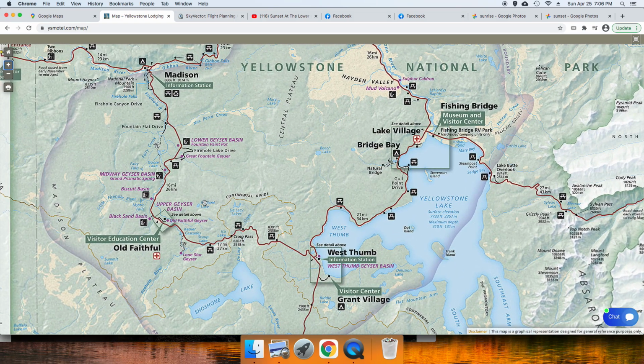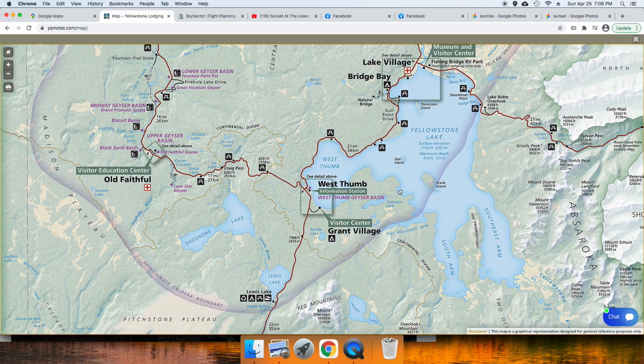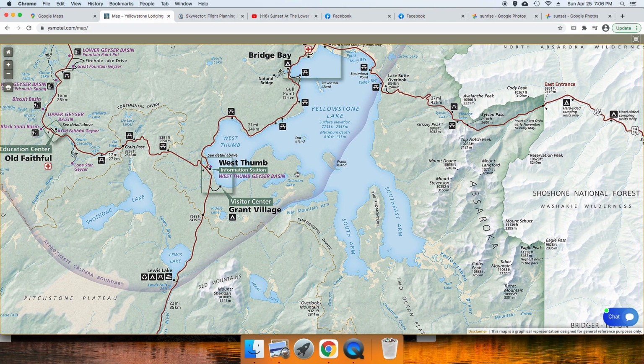If you look at the map, you'll see that it's open over the water all the way as far as the Absaroka Mountains. So you have a decent chance of getting a really good sunrise picture here, in fact anywhere along the shores of Yellowstone Lake, because it faces to the east. So that is one place that I would recommend.